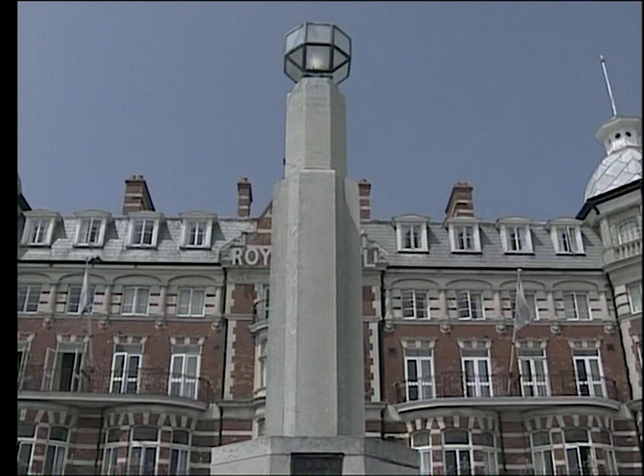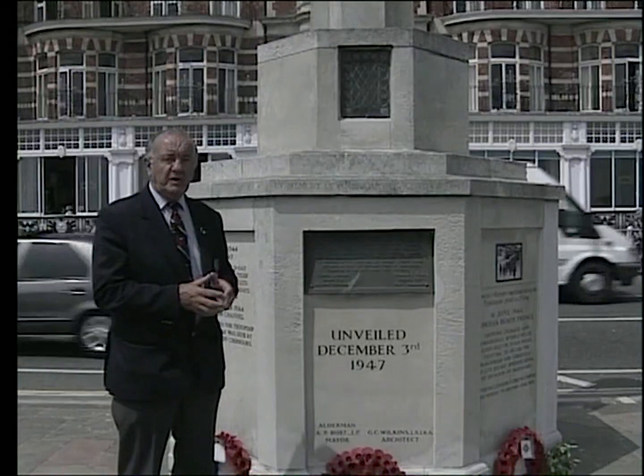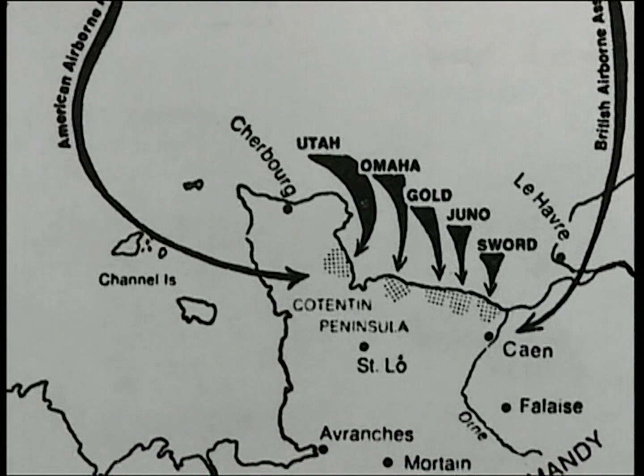This second memorial is the American Memorial, commemorating American servicemen who died in the 1939-45 war. But specifically, it commemorates the part played by Weymouth and Portland, their harbours, in the D-Day landings and the period thereafter. During that period, 517,816 servicemen and over 144,000 vehicles sailed from Weymouth and Portland to the D-Day beaches.